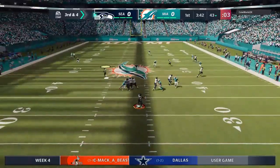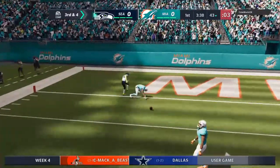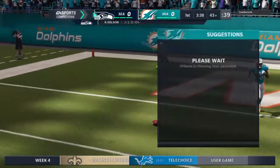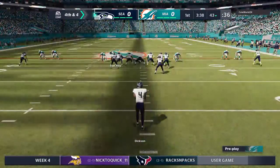From the gun, it's Wilson. He lets it fly for Lockett. And he bats it away, and it falls down incomplete. Xavier Howard with a good coverage that time as he was there and knocked it away.